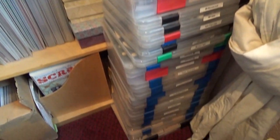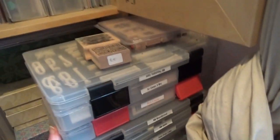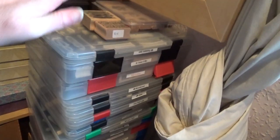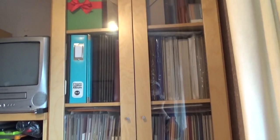And then this stack of things here, this is all my rubber stamps. Wood mounted stamps like these ones. And all these top ones are foam stamps. Sorry, I didn't mean to slam the door. And these all used to be in there. They all used to be in the top shelf. No, the paper used to be at the top. Then the stamps used to be at the bottom. You know, the middle. And I outgrew that because when I was scrapbooking, this was all the scrapbooking stuff.